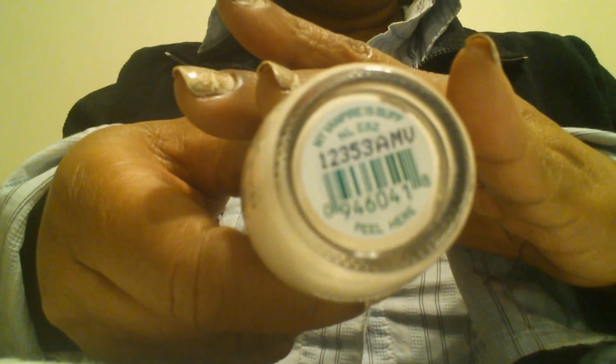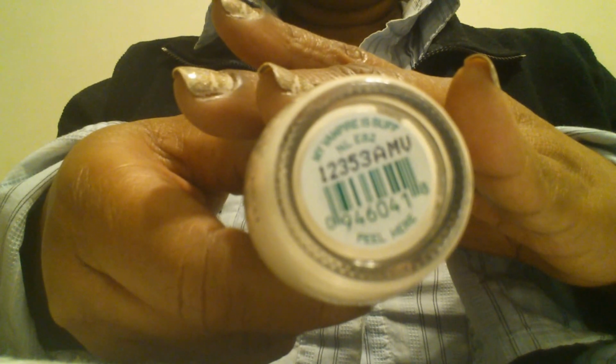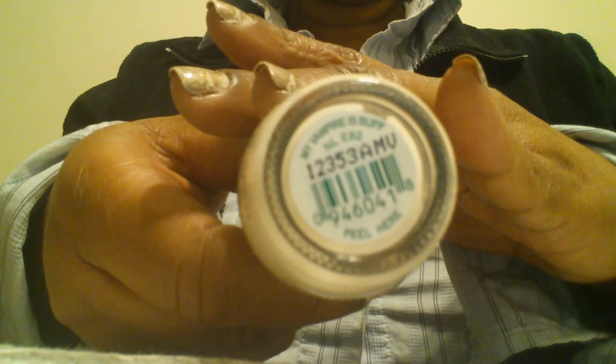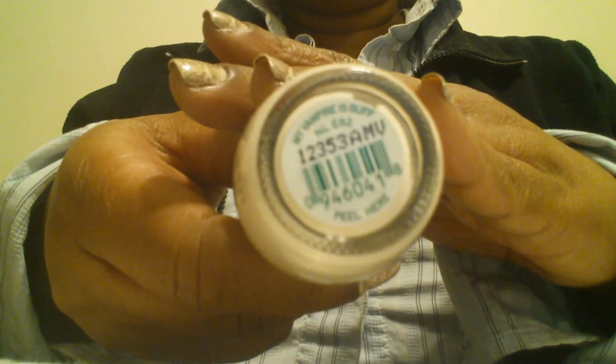I think this was a part of the OPI. I don't remember if it was the Holland collection, because I don't think it was the Germany collection. And I don't really know what vampires have to do with Holland, but whatever collection was last out.